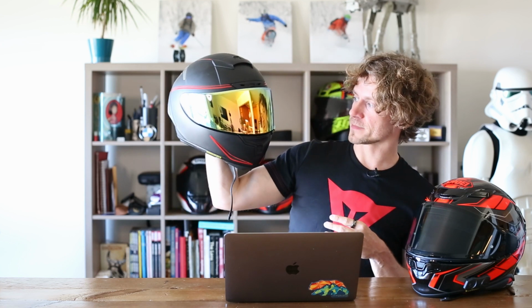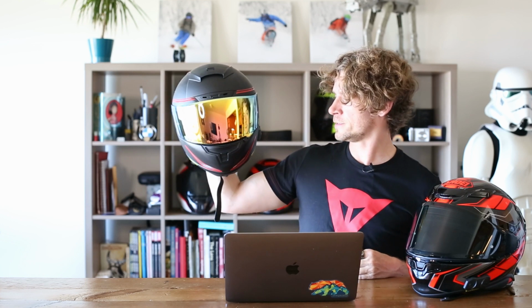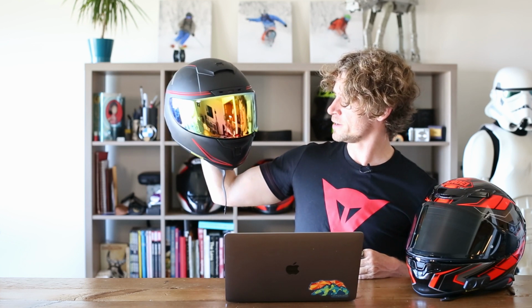When you just hold it, it looks like this. If you have a dark background, it looks like this. I hope the camera picks up the different light from the different angles. Sometimes you can look slightly through the visor, but if the light hits it just right, you will have this golden orange fire finish, and it looks pretty badass as well.